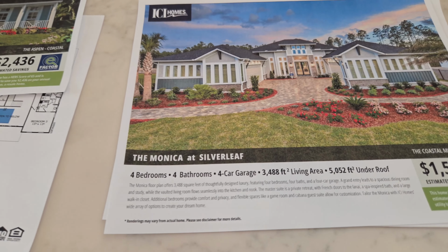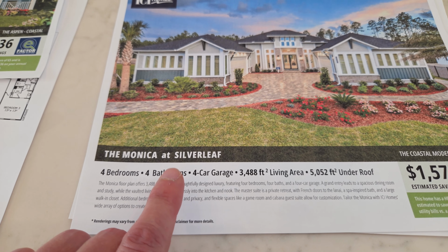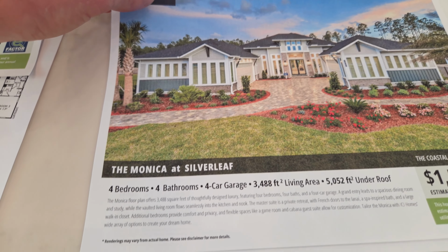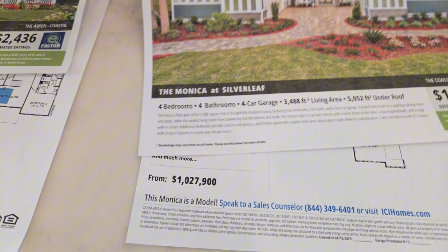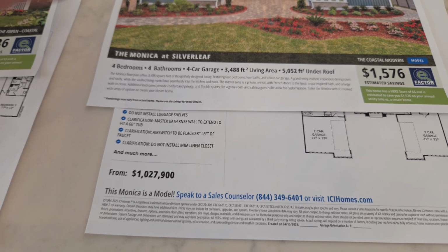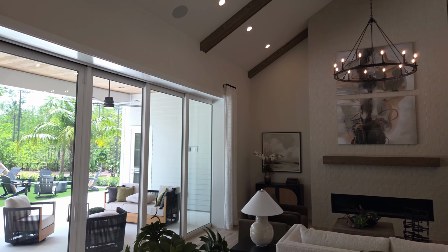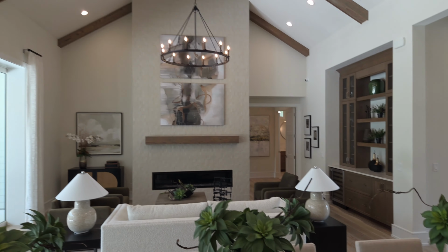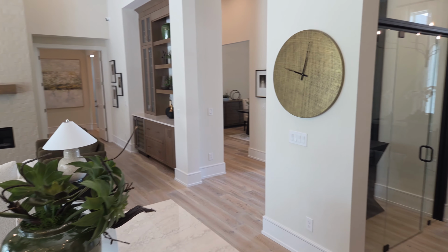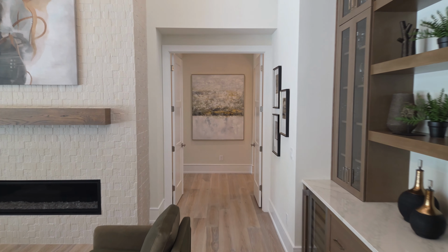Last but not least, we are in the Monica, right? So 4 bedrooms. I don't know why it says 4 baths. It's actually 4.5. 4-car garage, about 3,500 square feet. Take a guess if you want to. And we're at $1,028,000. Now there is actually one inventory home currently under construction, and it is in fact this floor plan. And I'm going to give you some of those details about that place after we take a look at the primary suite, because we haven't seen that yet. So let's head that way.